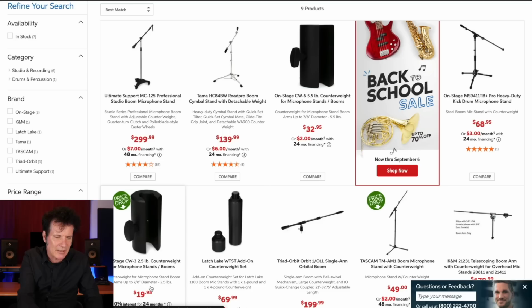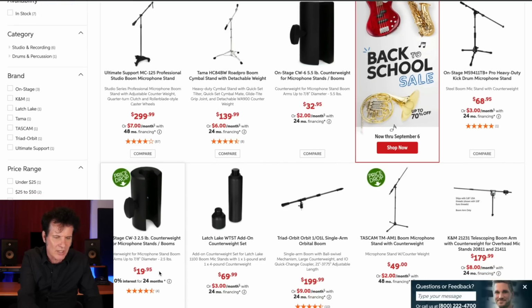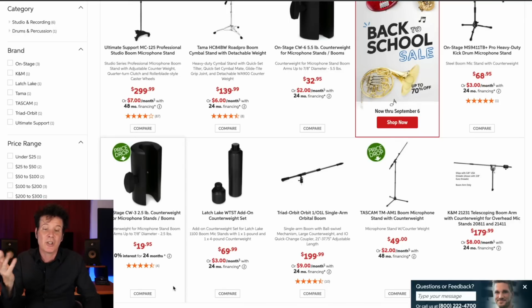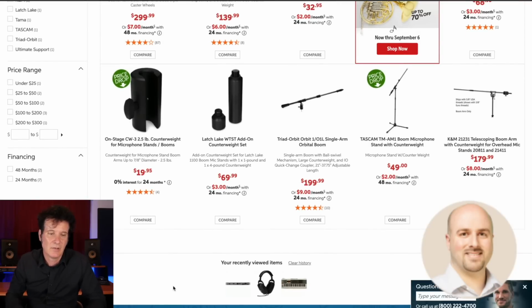Yeah, I think even the $20 option here, the OnStage 2.5 pound at $20, to be honest, for those of you that are going to be watching this and thinking, well, I can't yet afford $200 stands for my overheads, but I do have some stands of this kind of quality, that might be the $20 option that saves you a $200 investment until you can afford it. That's really smart. Didn't know about that. Or saves your microphone. Yeah, exactly. Saves your microphone. So those things are great to have, a handful of those.